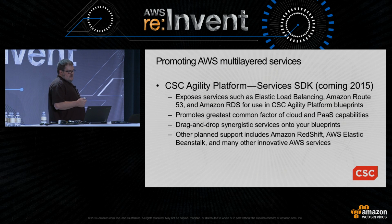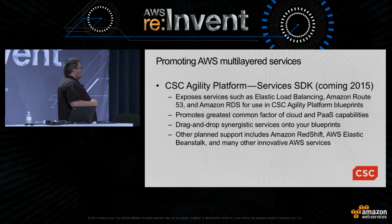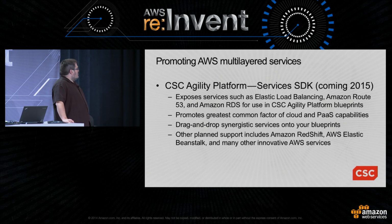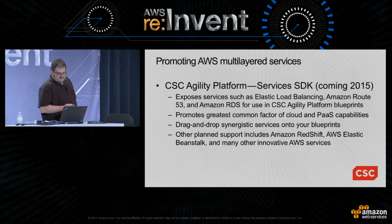But also, we will start adding more of the options and offerings as well. Elastic Beanstalk, Redshift, other things that are coming out from AWS, and these are going to become core parts of what we're offering out there to our clients to solve a lot of the hard problems they have in spinning up quick analytic environments or other things that they may need to do.